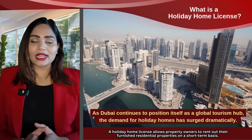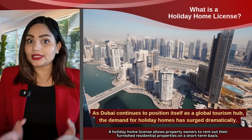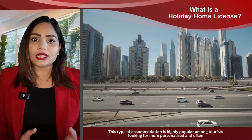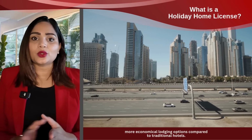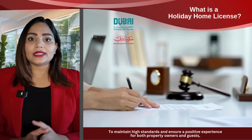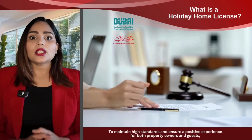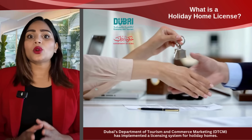A holiday home license basically allows the property owner to rent out their furnished residential property on a short-term basis. This type of accommodation is quite popular nowadays, as tourists prefer to stay in holiday homes rather than traditional hotels. Further, to maintain high standards and a positive experience for both property owners and guests, the Dubai Department of Tourism and Commerce Marketing has implemented this holiday home license.